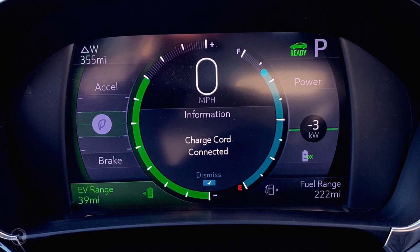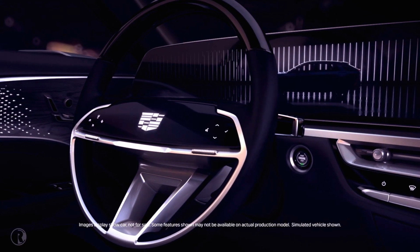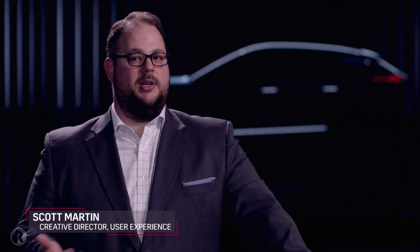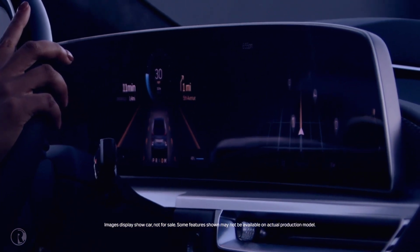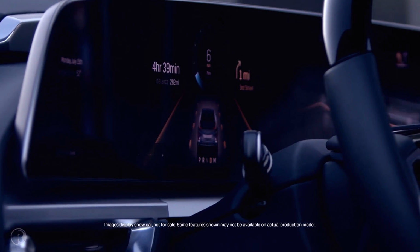Years ago, we would make it obvious that it's an EV: bright greens, bright blues, your battery gauge is huge. When we're working on EVs with a brand like Cadillac, it has to be sophisticated, it has to be elegant. We know from speaking to our customers and doing research clinics that generally EV customers fall into two different categories. There's people who are really into the data and want to make sure they understand everything that's happening with their vehicle. There's also the other side of customers who maybe don't really need all that data and just want to be assured that everything's okay.